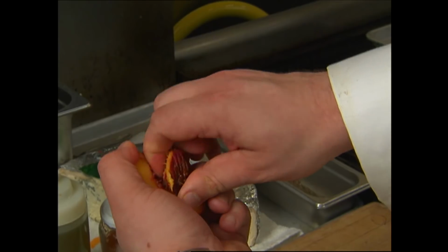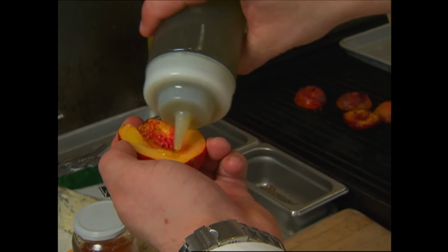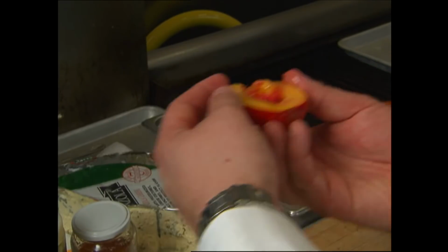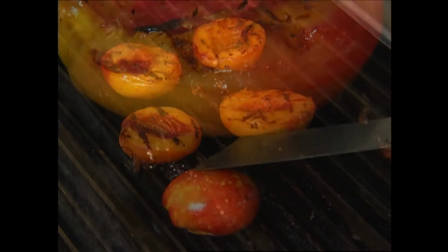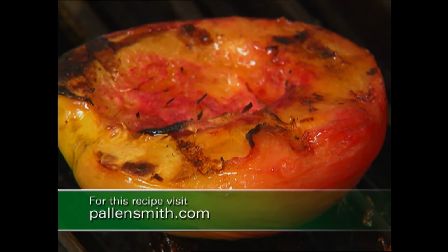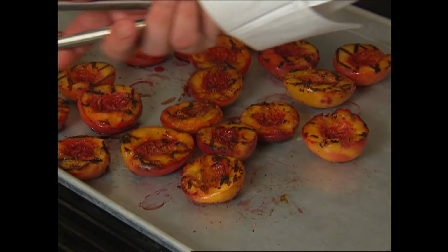So all I'm doing is I'm gonna cut it in half to take out the seed, and I'm gonna introduce a little fat to promote some caramelization on the grill. In this case, I'm using olive oil. Now, the natural sweetness of the nectarine is gonna be complemented really well with the sweetness that you are creating off the grill with the caramelization. When you find some seasonally perfect nectarines, they're gonna be naturally sweet. You're not gonna have to mess with them very much. This recipe just makes them a little bit sweeter.